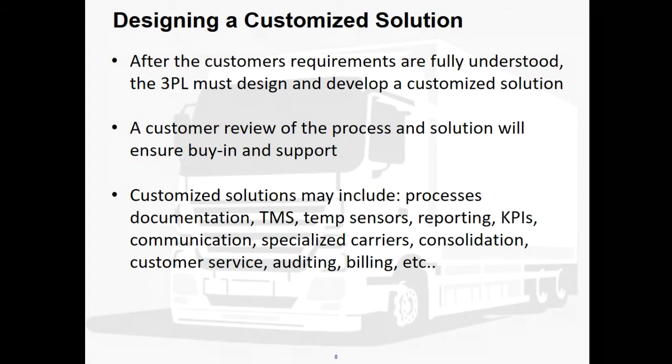Right. And what you find out happens a lot is when an organization hires on a 3PL to manage their whole process, it's another set of eyes and another area of expertise where they can possibly see an angle that the shipper has never even thought of, and you can have some value and some savings there as well.